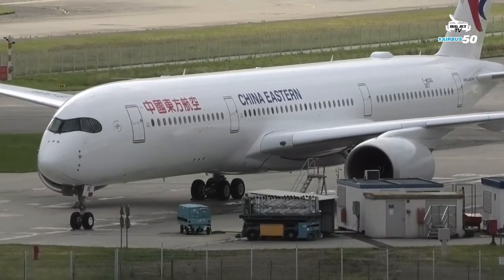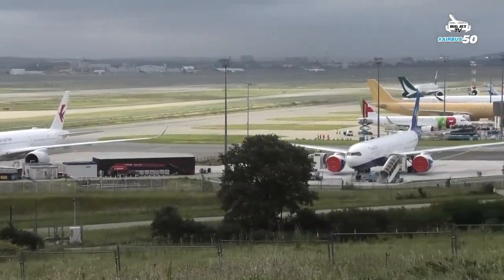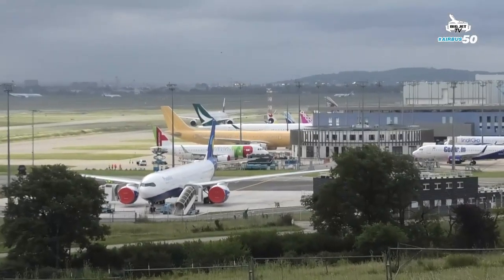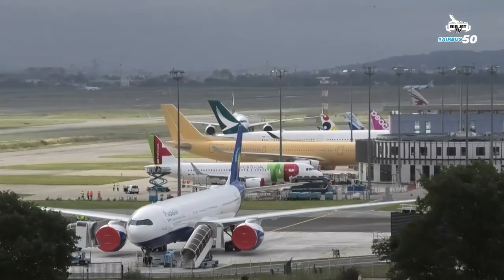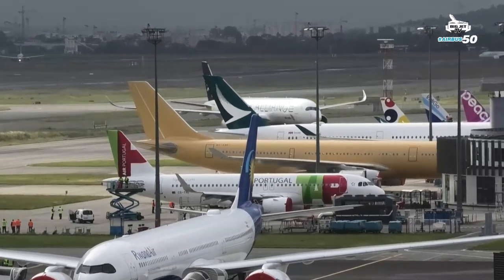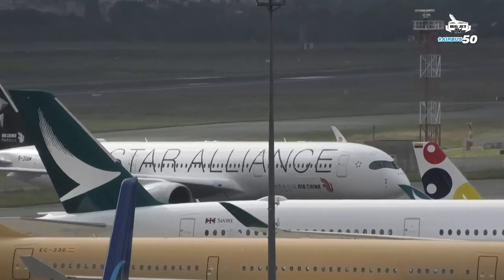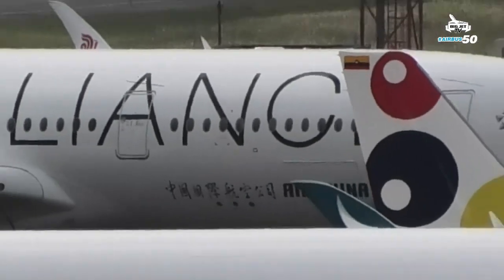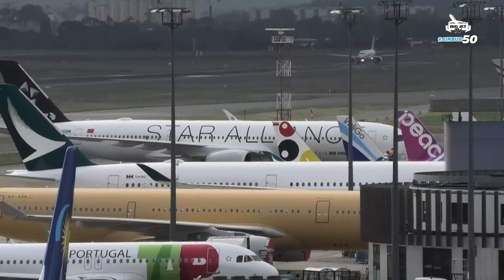That looks like that's ready for delivery. This is actually the delivery area down here, folks. So obviously, as you can see, possibly a delivery going out to a lease company before it's painted at another workshop, that 330. Star Alliance 350. Air Canada. Interesting. Air Canada Star Alliance 350.